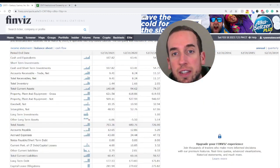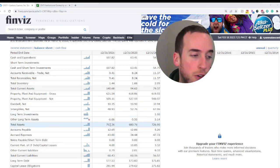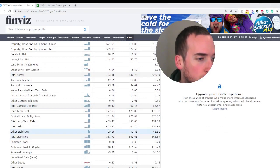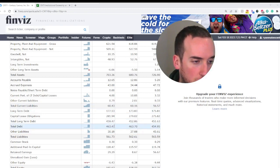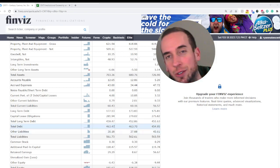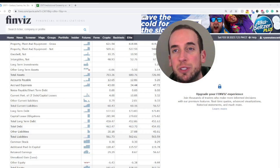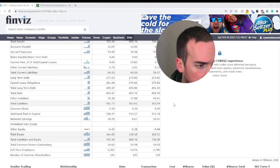Looking at the balance sheet, again, they have 107 million in cash. That is great. Total assets, 703 million. Total liabilities, 561 million. They do have 463 million in debt. So again, they're slowly chomping away at it. It looks like they were at 463.7. Now they're at 463.4. I guess it's baby steps with them when it comes to paying off the debt. So that all looks good.